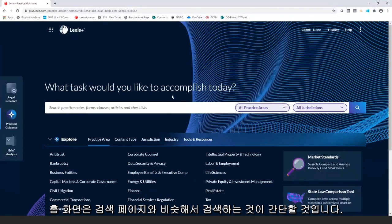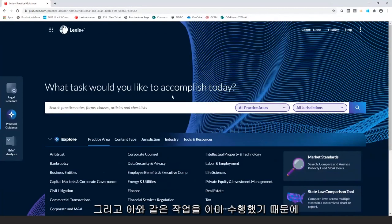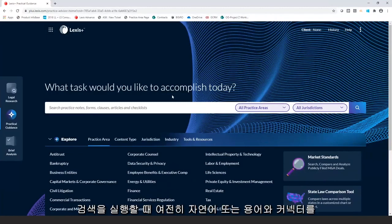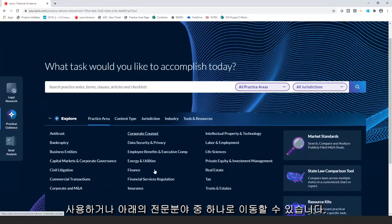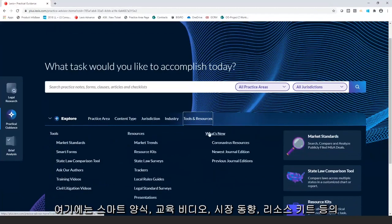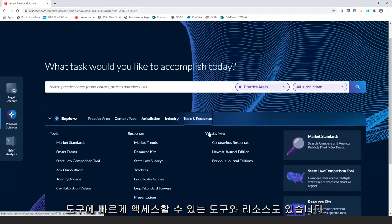So the home screen is going to be simple to navigate with a similar experience to the research page. And we've done this so there's virtually no learning curve between experiences on Lexis+. So you can still use natural language or terms and connectors when running your search, or you can dive into one of the practice areas down below. We also have tools and resources in here that will provide quick access to tools like smart forms, training videos, market trends, and resource kits.